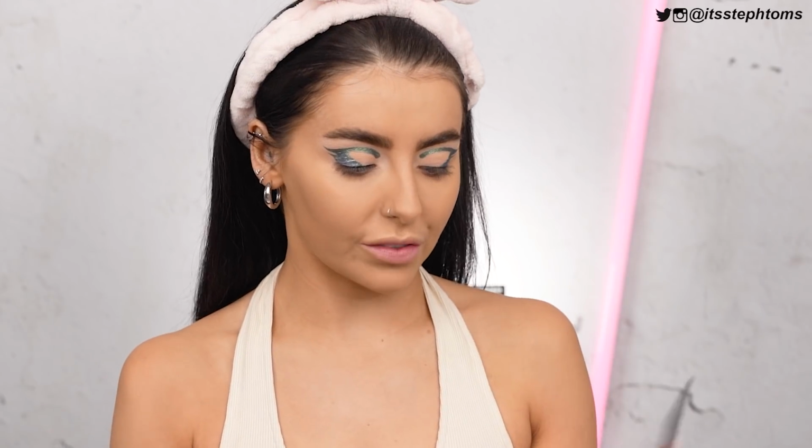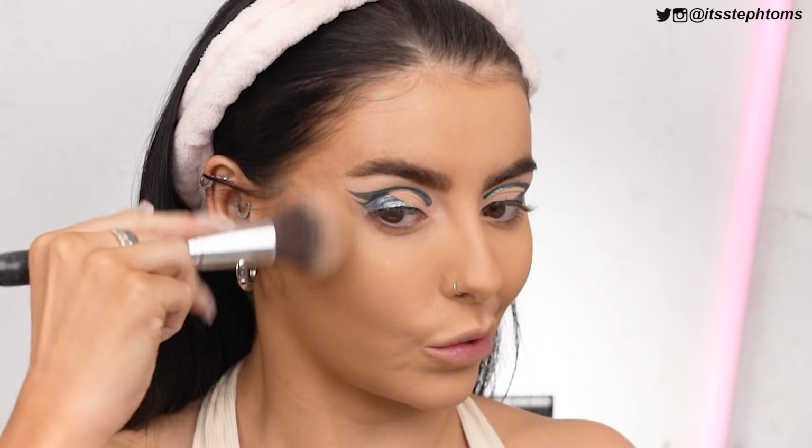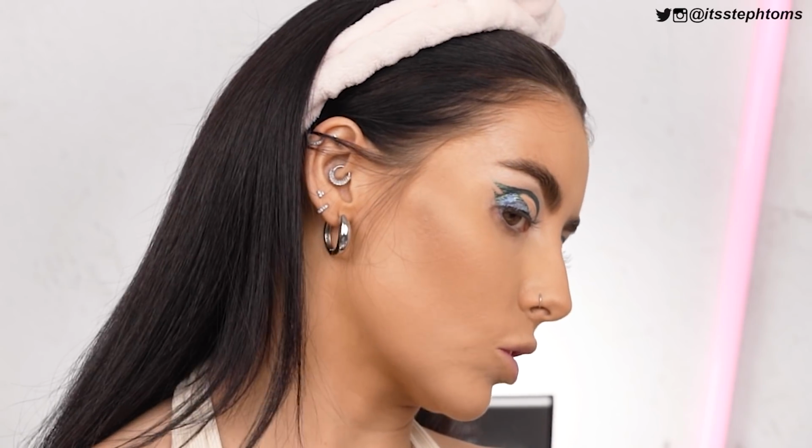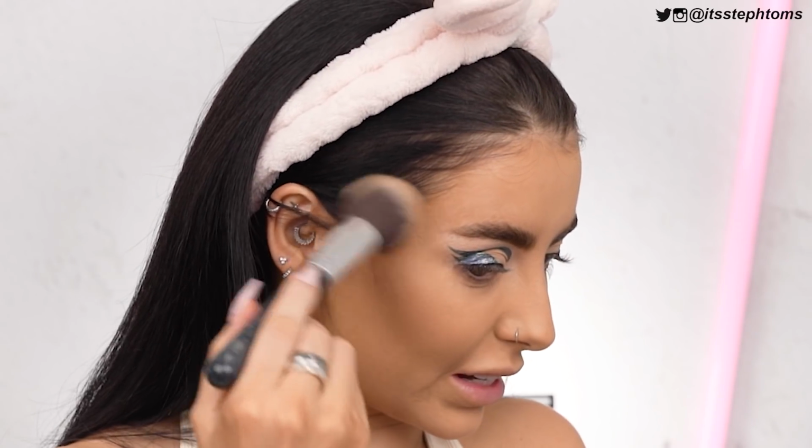So I'm going to go in with the bronzer first. This is in the shade Bronze Goddess. And the palette's actually also got a mirror, which is always handy. And I'm just going to pop some of that right into the contours of my cheeks and then bring it up a little bit as well with a fluffy brush. I feel like it does look quite muddy.